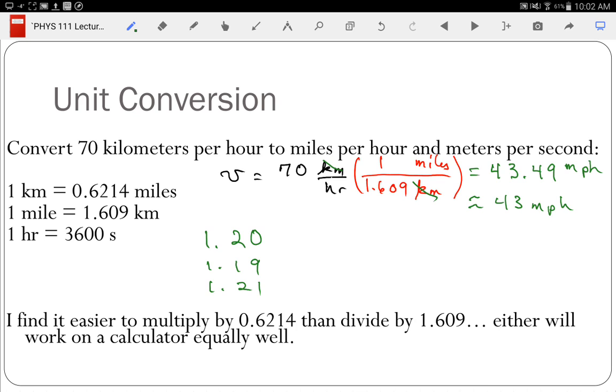Okay, I won't mark you off if you put a whole bunch of extra digits. It's just a nuisance for you to write it and a nuisance for me to read it. Okay, so we've converted this into miles per hour. Now let's convert it, instead of miles per hour, into meters per second, which is the standard unit, which I was going to do with my walking speed and forgot to do.